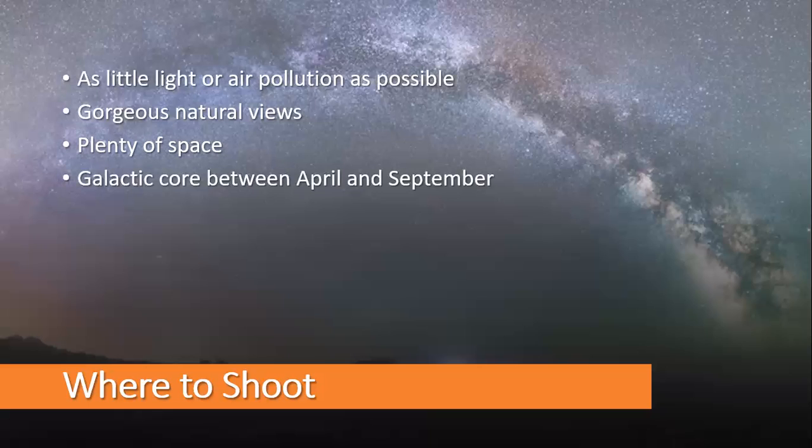If you're looking to photograph the Milky Way, you're in luck. You've got a few months to hone your skills before that comes around. The main time, of course, is between the months of April and September. Once again, to me, one of the most important things is you've got to have a beautiful scene to make this work.